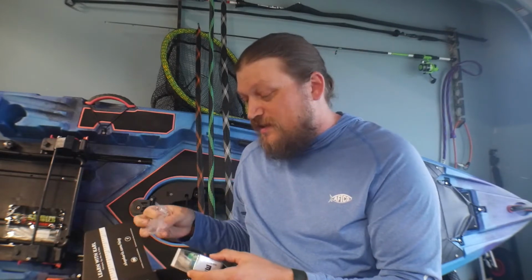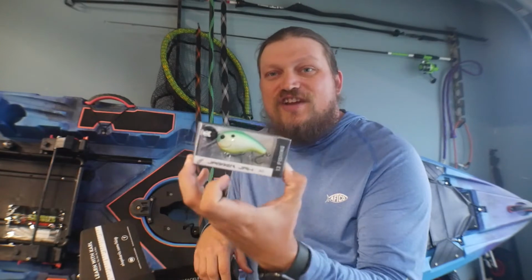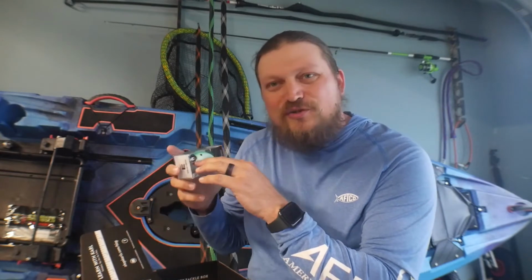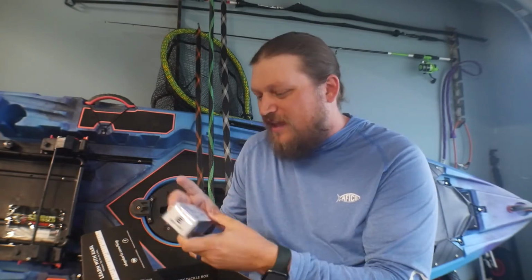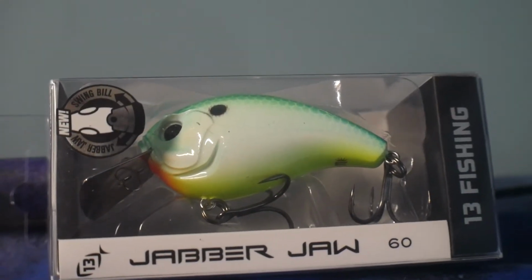I've actually wanted one of these for a really long time, and that's a 13 Fishing Jabberjaw crankbait. The cool thing about the Jabberjaws is the little square bill isn't fixed. It actually vibrates back and forth, and according to the box, it provides erratic swimming action. I've heard a lot of really great things about the Jabberjaw. I'm gonna be giving this one away.